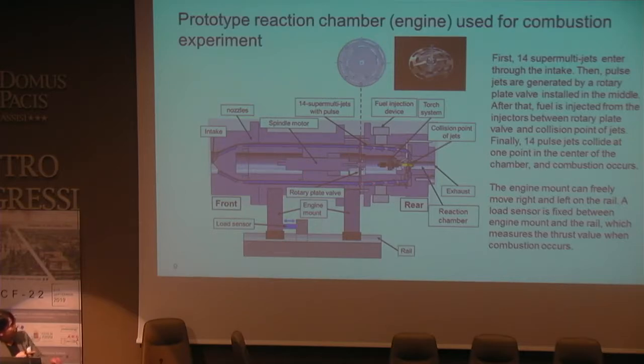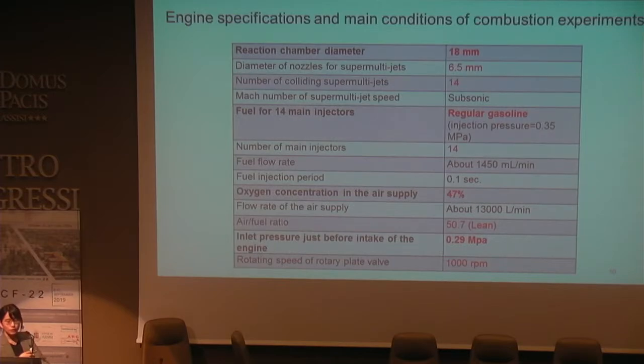And a load sensor is fixed between the engine mount and the rail, which measures the thrust value when combustion occurs. So this table shows the engine specifications and main conditions of the combustion experiments we have done.